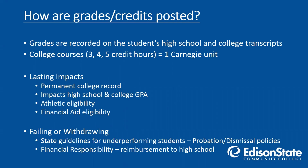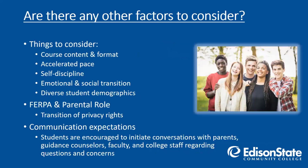Students who fail or withdraw from CCP courses may face additional consequences. Students whose college GPA falls below a 2.0, or those who fail or withdraw from multiple courses in a term, may fall under the state's guidelines for underperforming students, leading to probation, where registration is limited, or program dismissal. Along with the probation and dismissal risk, students who fail or withdraw from CCP courses become financially responsible for the cost of the college course and may be required to reimburse the school district for the cost associated with the course. What other factors should be considered before deciding to participate?